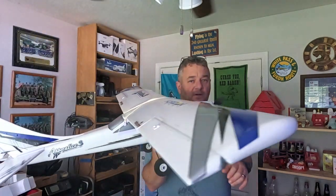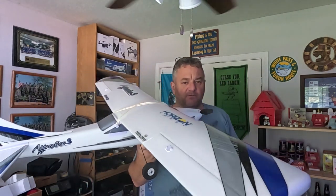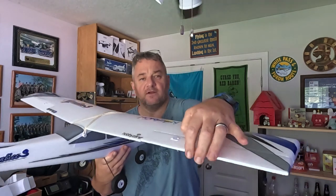So if this thing flies along and it just keeps wanting to pitch up, we can adjust the elevator in the back. Same thing, if it just keeps wanting to make a right turn, we can adjust here the ailerons.